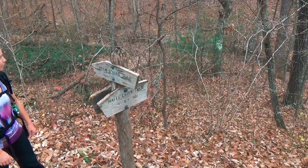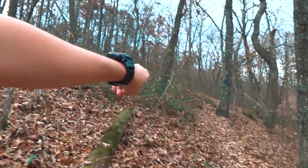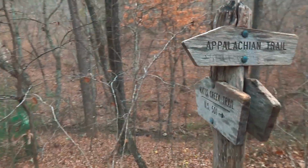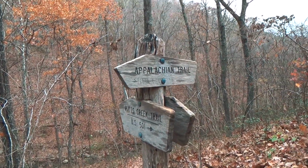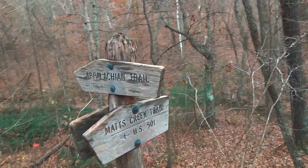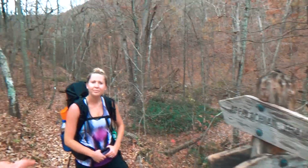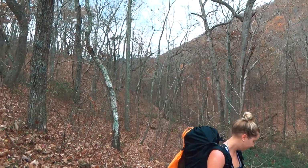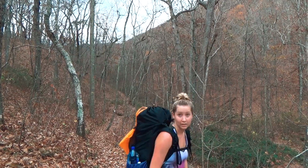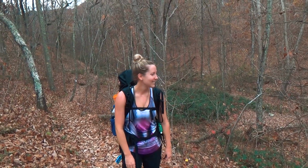First intersection. Appalachian Trail keeps going that way. Mats Creek Trail goes over there. What's our choice over here? Okay, I'll double check my GPS, but I think we're going to keep rolling on the Appalachian Trail towards Gunther Ridge.